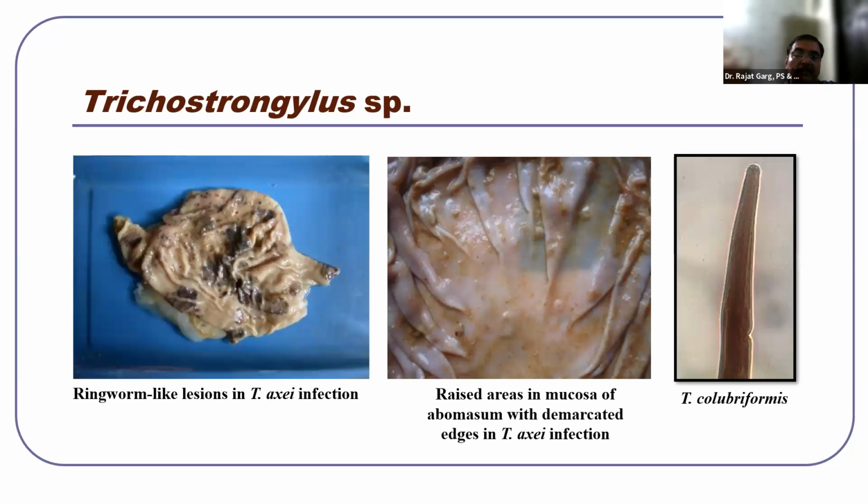So the first photograph is of the ringworm-like lesions, and you can see these blackish ringworm-like lesions in the abomasal mucosa of a sheep. The second photograph shows these raised areas in the abomasum. These are not too many here, but if their number is very high, then it will give an appearance of a typical Morocco leather.